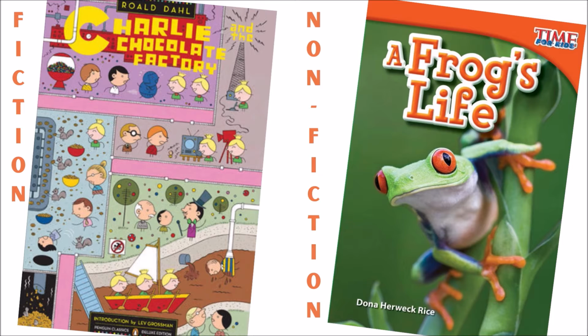The second genre is non-fiction. Non-fiction books contain facts and are not made up by the writer. Buku fiksyen adalah buku berbentuk fakta dan bukan rekaan. This genre usually tells about science facts or historical events. Biasanya, buku-buku ini menceritakan tentang fakta-fakta sains dan sejarah. For example, the book A Frog's Life tells you about the life cycles of a frog.